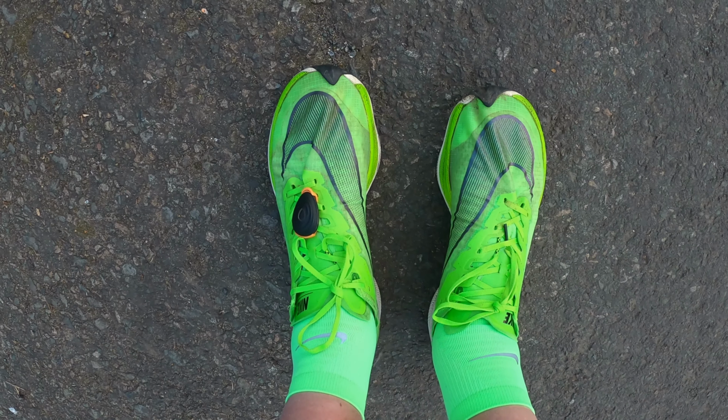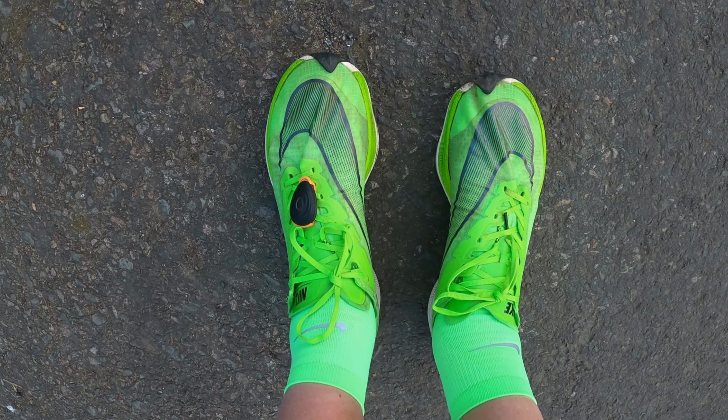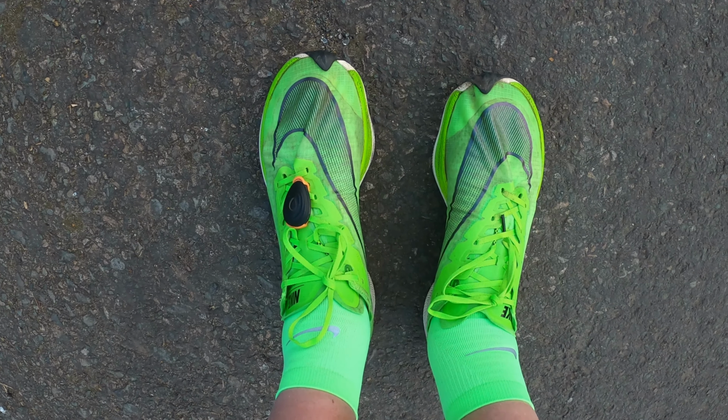It's starting to get a bit chilly now, but I've only got a t-shirt on. I've got my oldest pair of Next Percents in, or at least the ones I've done the most miles in. They've done about 280. Also, interestingly, they're the softest pair I've got. So let's get on with the warm up and we'll see you over at the start.